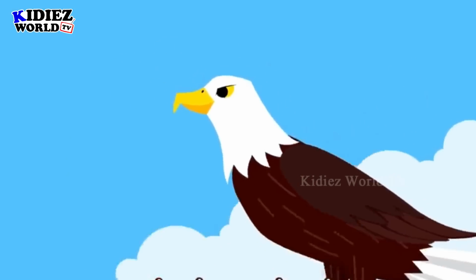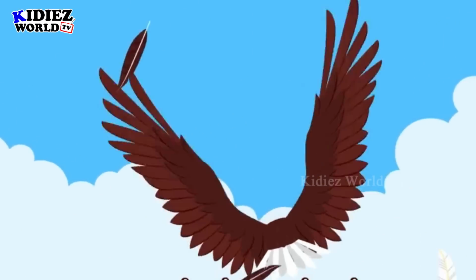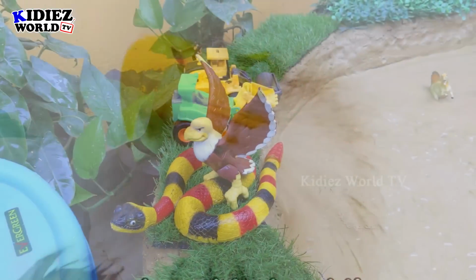Rich brown feathers on body and wings, body and wings.